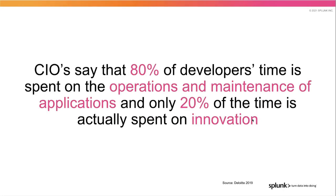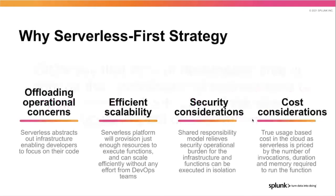First, on productivity and cost. Deloitte did a survey of CIOs and 80% believe that developers' time is not efficiently utilized. 80% is a staggering number. Let's see how serverless can help DevOps and developer teams achieve high productivity. Well, first, by offloading operational concerns. Running serverless applications on Lambda does not require managing a long-lived host or application instance. Infrastructure is completely abstracted out, enabling teams to focus on their application code.